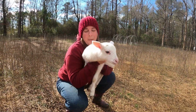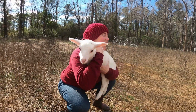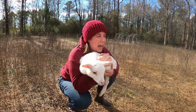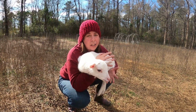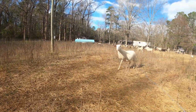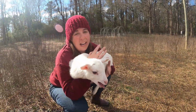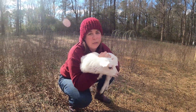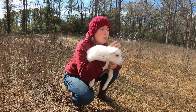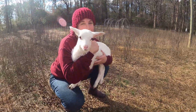The next lamb to come was this beautiful little white girl, and her name is Faith. She was pretty hard to catch too. Her mom is Abigail, and she is a gorgeous ewe. Here she comes. I would also classify her as the sketchiest sheep. In the past, when we've tried to catch her, she's just leaped over these fences like a deer. She's kind of an amazing athlete, and she's gorgeous. And I'm really glad that she's a breeding member of our flock.